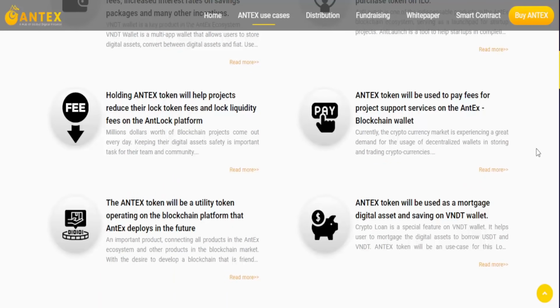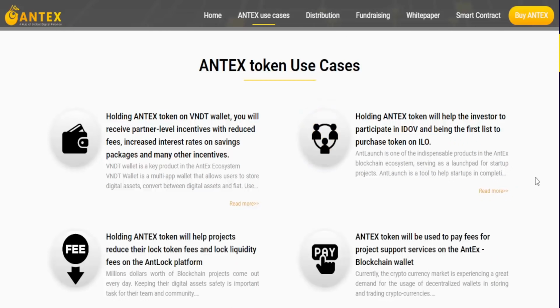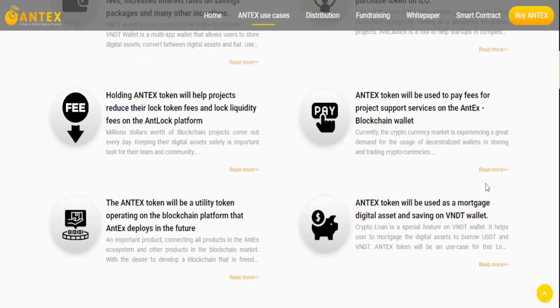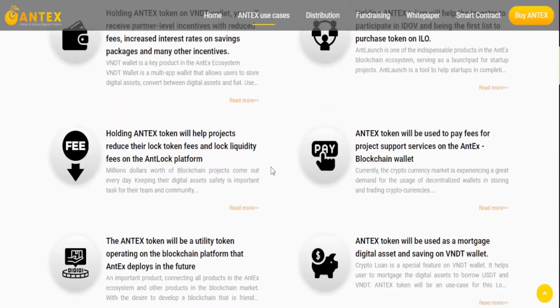Antex token will be used to pay fees for project support services on the Antex blockchain wallet, which is pretty simple to use. Antex token will be used as a mortgage, digital asset, and saving on the VNDT wallet. I think those are pretty useful cases you can use on the platform. I think that's cool stuff.